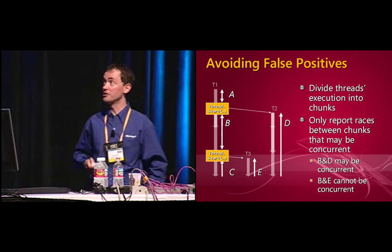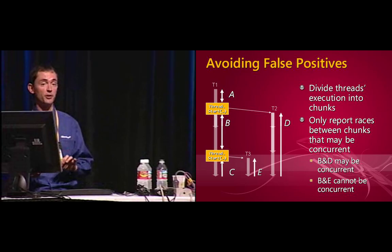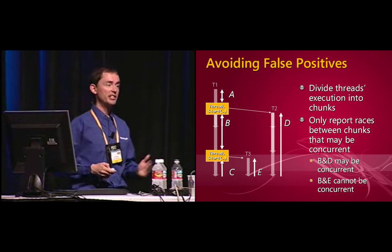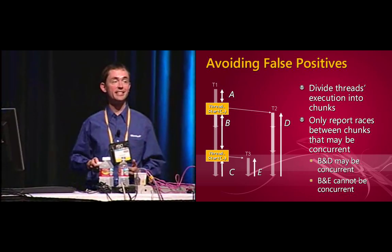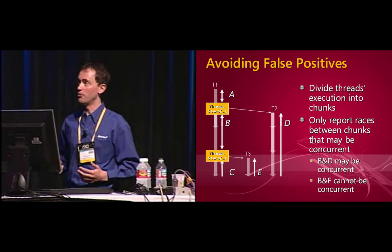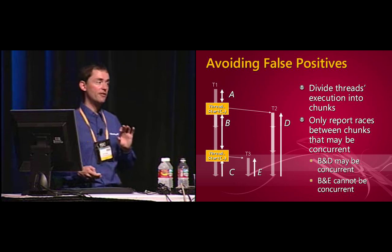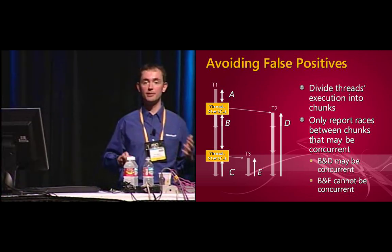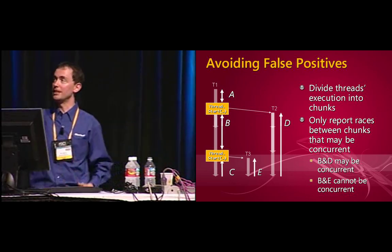So we actually have a number of extensions to Racetrack to identify that kind of structure of an application and to avoid issuing false positives. The key algorithm that we use to do that is to divide threads' execution into chunks based on how the threads communicate with each other, and to only issue warnings if we see inconsistencies between chunks that might be parallel with each other. So, for example, if thread 1 runs for a while and then spawns a second thread, it calls thread start and creates thread 2, then we know that if there's inconsistent locking between A and B, or between A and D, then there's no problem, because those sets of thread chunks can't execute in parallel. We only need to report errors if there's races between B and D.